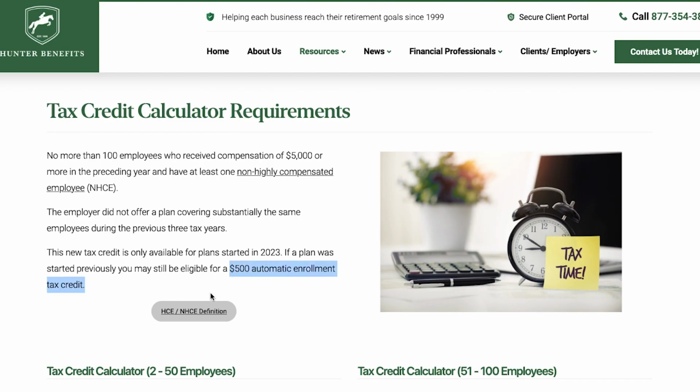And also if you already have a plan and you don't have this feature in it, this is one of the Secure 2.0 tax credits that you can make use of regardless of how long you've had your plan. It's $500 for the first 3 years that you have the auto enrollment feature in there. I'm taking a note of that. What else is another part of the winning strategy, Catherine?